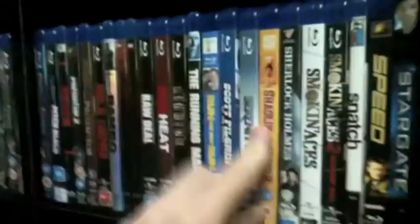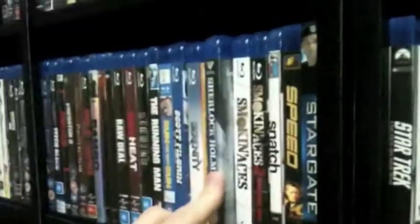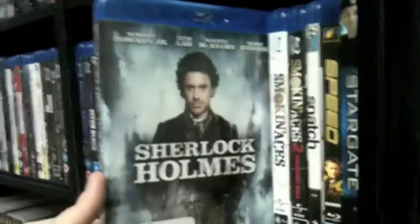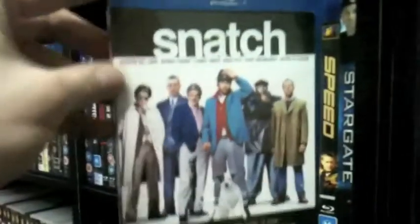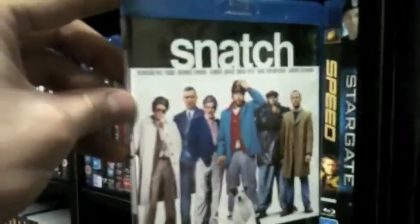Shaolin Soccer. It's either Kung Fu Hustle or Shaolin Soccer, my favourite Stephen Chow movies. If you're going to watch any of his, at least check out those two. Sherlock Holmes, good fun that. Smoking Aces 1 and 2. Snatch, one of my top 10 favourite movies of all time. Endlessly rewatchable, endlessly quotable. Speed, yeah, it was cheap.